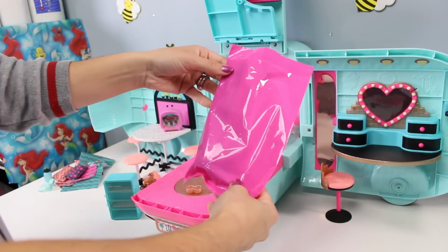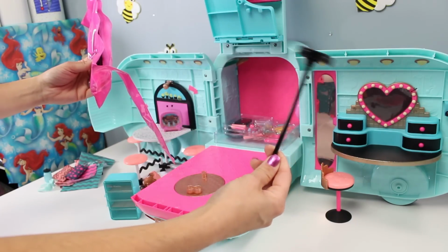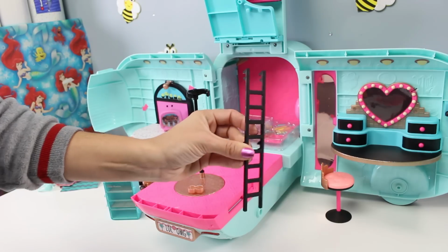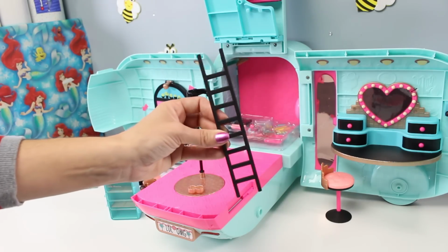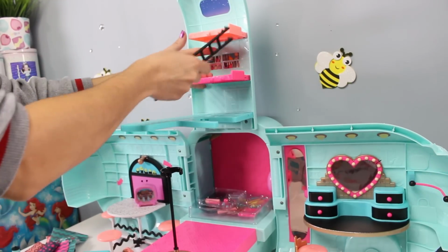And finally, our last blind bag. We have a doll stand. It is black. I'm assuming it's gonna go here, so that's where I'm putting it. And we've also got a black ladder. And I think this is gonna go up to our bunk beds, which are up here. So let's just do that.